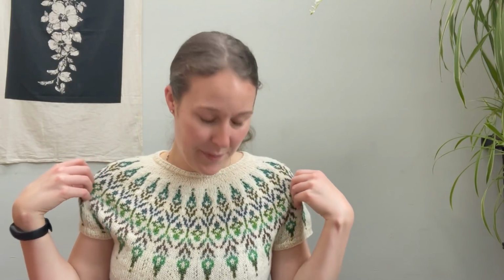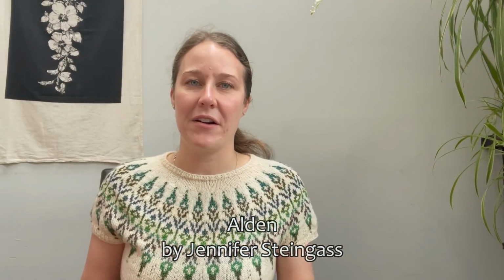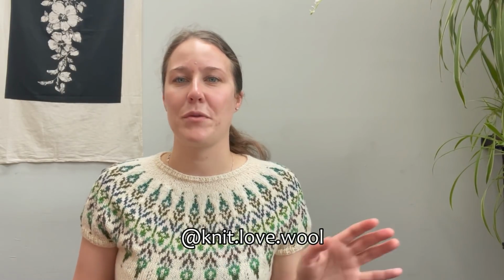So today I'm wearing a t-shirt that I made recently, and the pattern is Alden, A-L-D-E-N, by Jennifer Steingass, who is a very prolific designer of beautiful yoke patterns, and you can check out her whole library. She's Knit Love Wool on Instagram and Ravelry, I think. And she's just amazing, beautiful yoke sweaters, a huge variety, and they're gorgeous.